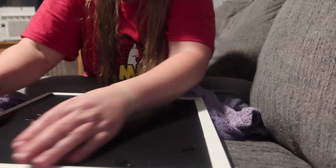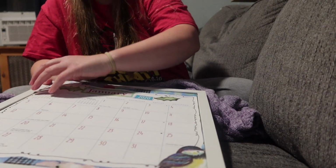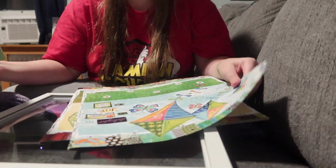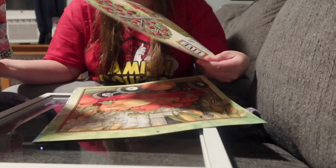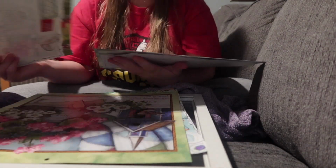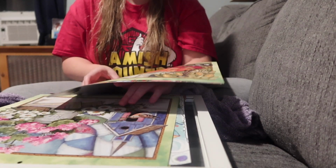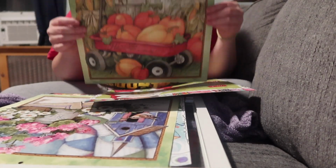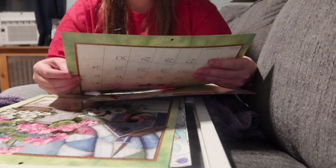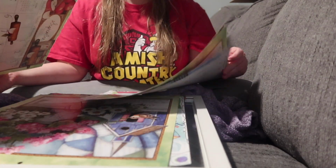If I can get this. Okay, so those are just some more. I have this apple one. It's kind of fall-y. Or, oh, I like this one. This is the one I'm gonna use. I think this might have been a newer one. I don't know that I've used this one yet, but it's a wagon with pumpkins, and it has Psalm 107:1 on it. It says, "Give thanks to the Lord, for he is good. His love endures forever." So that's what I'm gonna use.